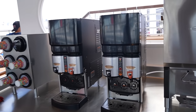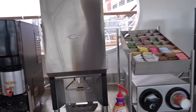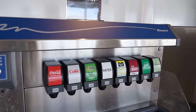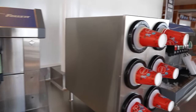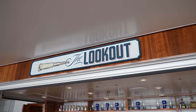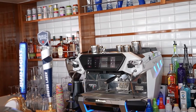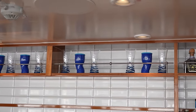And then of course, they've got coffee and decaf, and this is a giant thing of half and half. Some hot chocolate over here, and then sodas. Sodas are included on this cruise, on Disney Cruises. So fill them up as much as you want. And you can also bring your own cups if you'd like to, or they have cups provided. There's also another bar out here in this area called The Lookout. Full bar, and it looks like you can get espresso and stuff like that. Cappuccinos, lattes here. They also have the souvenir cups available here as well.